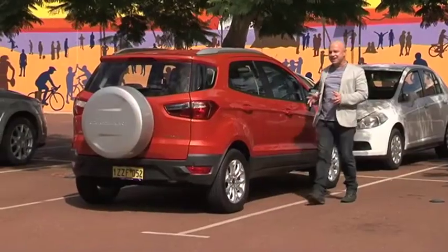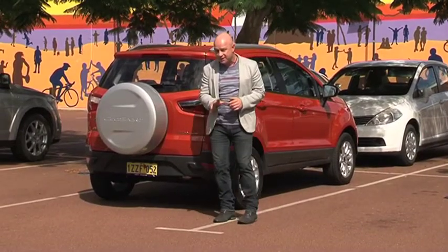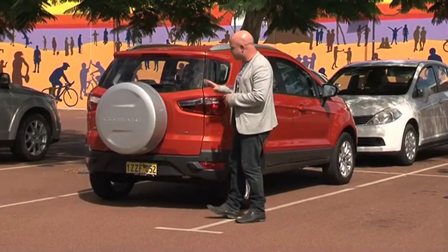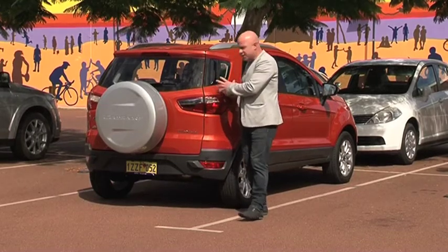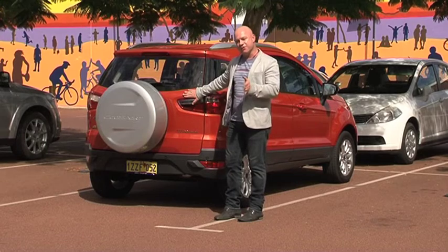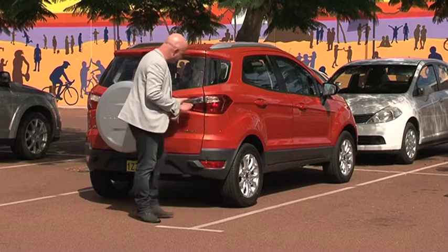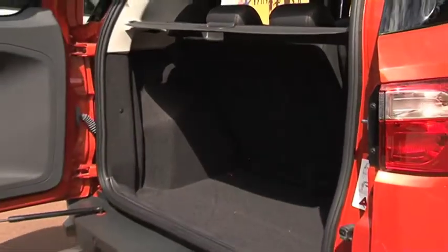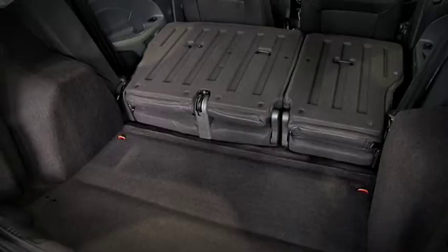Now, when it comes to luggage capacity, the EcoSport doesn't break any records, but you do get more than you'd expect. That's because Ford have bucked the current trends, removed the spare wheel from the boot and stuck it here on the tailgate. Now, I know what you're thinking, that would make the tailgate very heavy to lift, but Ford have thought of that, and their answer is opening the tailgate to the side. Look at that, told you, more luggage space than you'd expect.